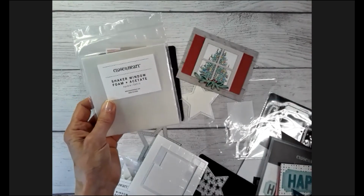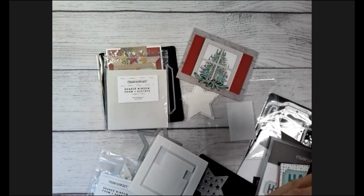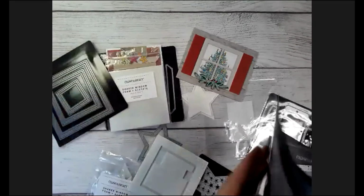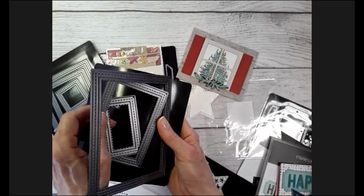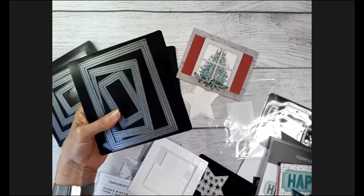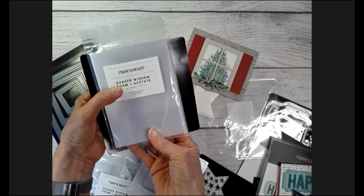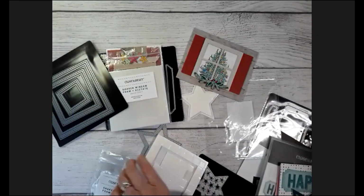These were designed I thought originally just to coordinate with the square frame dies that we have. We also have the rectangle frame dies that are falling off their sheet here. So we'll just stick them back there. And we also have a set of rectangle sheets of foam and acetate. Let me show you how that foam works.